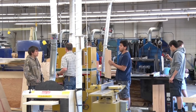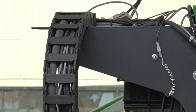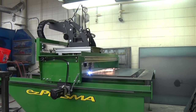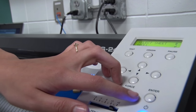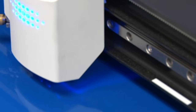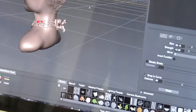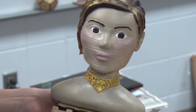We got a CNC laser engraver, a CNC mill, a CNC plasma cutter that has a router combo on it, so it can router as well as plasma cut through iron. And then we've got two smaller 3D printers and a vinyl cutter. With this collaboration, students are able to first work on their ideas digitally, then transform them into a reality.